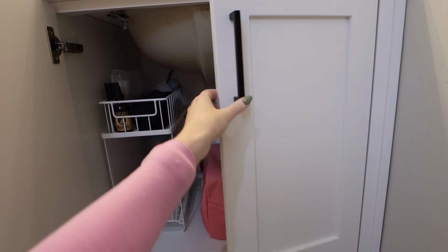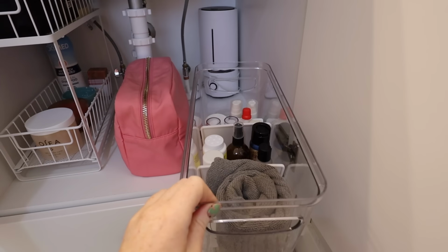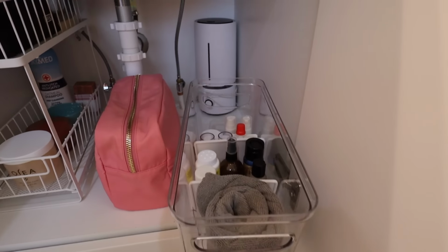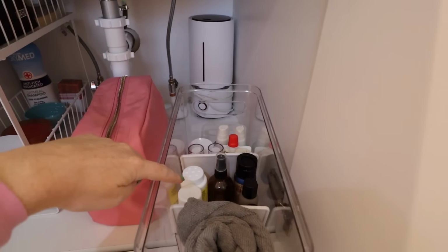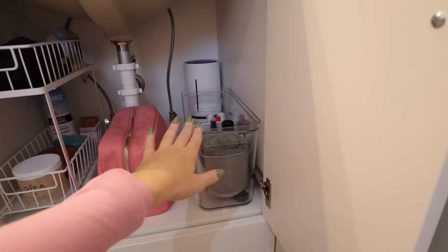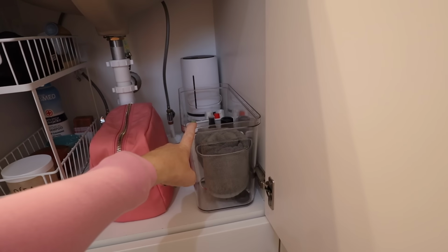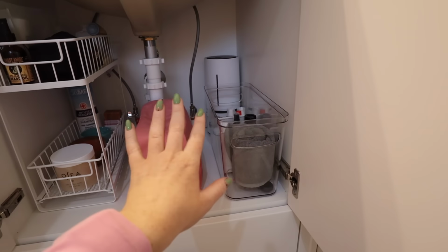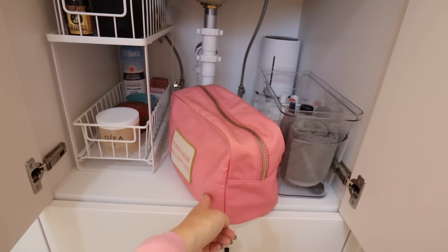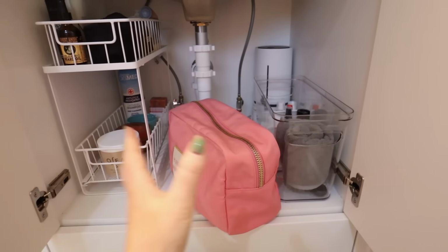And you guys saw this was pretty quick. This is little travel products. So that's my travel hair towel thing. This is travel size hair. This is travel size skin and body. That's actually a freezer bin that I really like for this, that I just repurposed in here. This is my travel bag, which does have some stuff already ready to go.